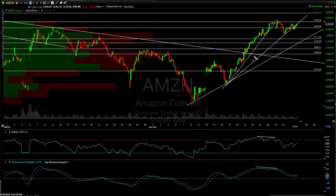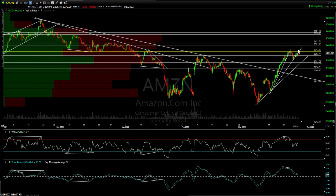Amazon, I've got a couple trend lines. As you can see, that one was broken. We started to diverge. At that point, we had a small divergent high. You can see it right here. And then we made an almost equal high there. The indicators keep moving down. And you've got some pretty good resistance. This yellow line was a big support level back here.